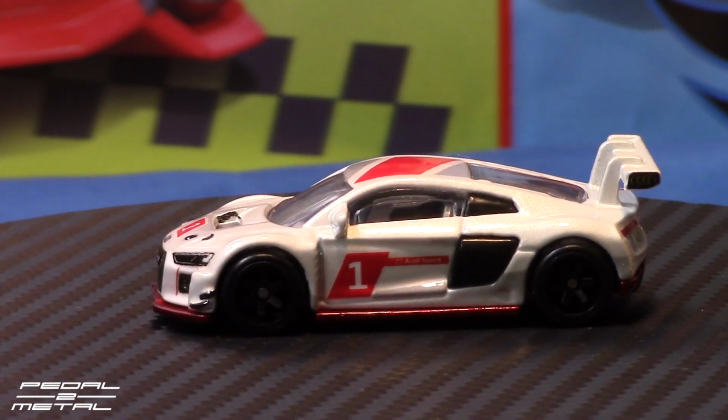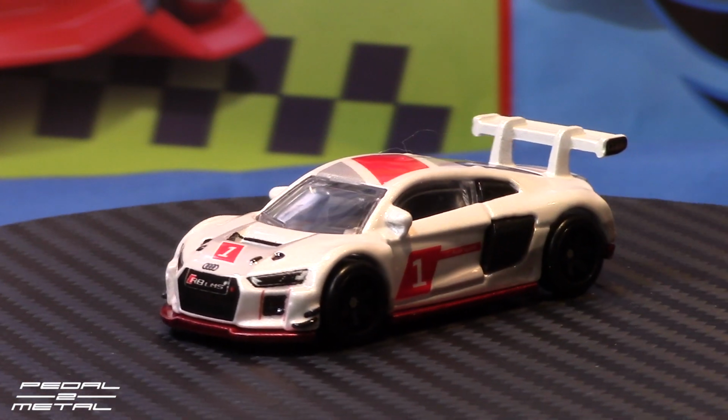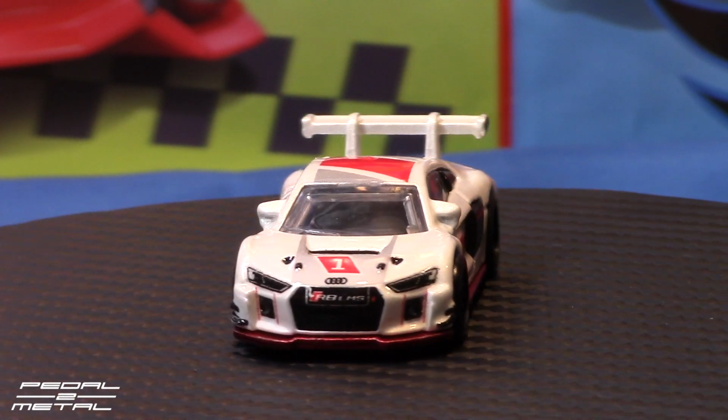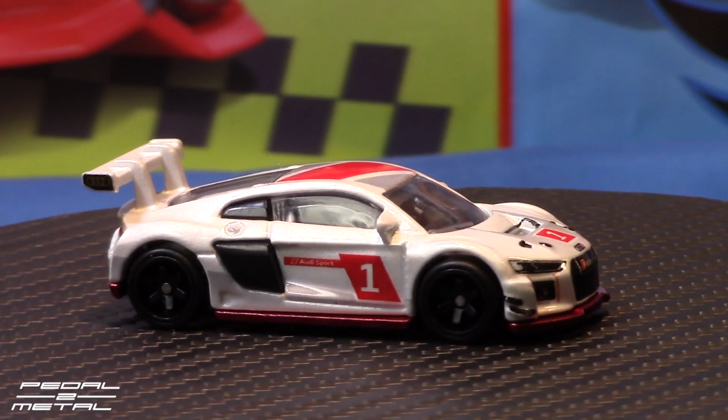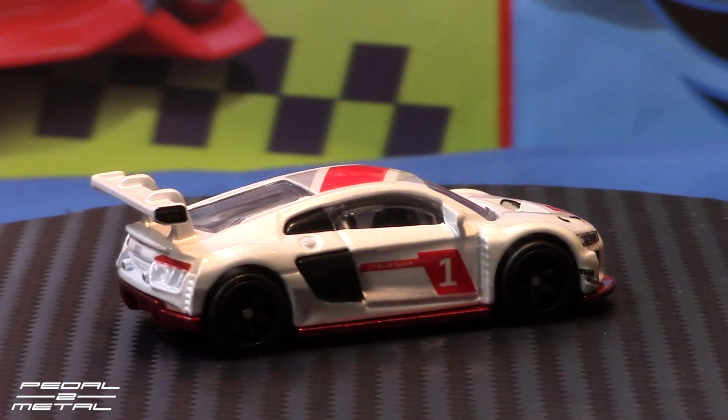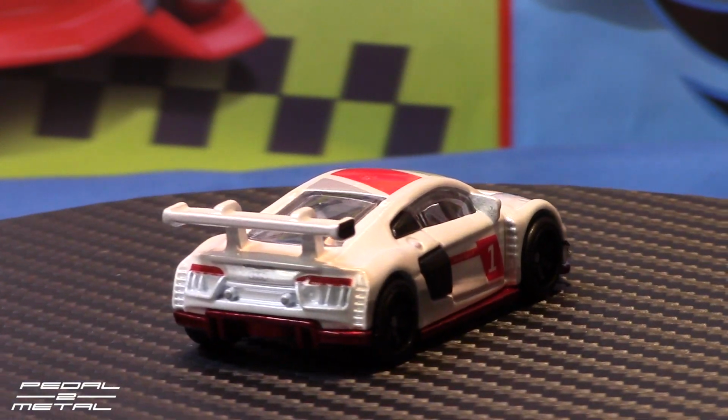The stance is weird on this. It almost looks to me like it's hunkered down in the back and kind of sitting up in the front. I think that kind of ruins it for me a little bit. The stance of this is, you'd have to see it in person if you guys haven't seen one of these or held one out of the pack. It's kind of weird looking.